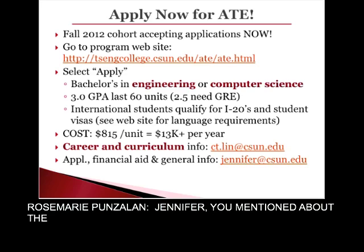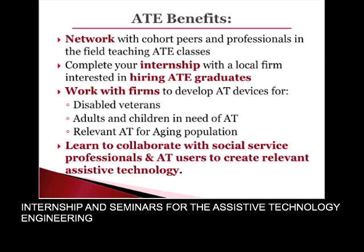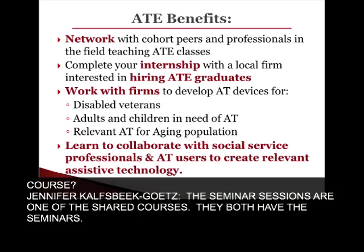Jennifer, you mentioned the internship and seminars for the Assistive Technology Engineering degree. Does the other one, I think Human Services, also have the internship and seminar available throughout the 10 courses? The seminar sessions are actually one of the shared courses, so they both have the seminars. The Assistive Tech Human Services program does not have the required internship.